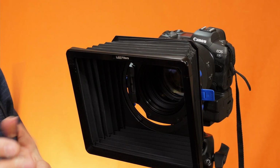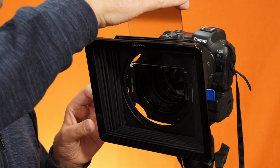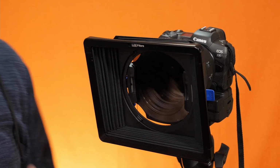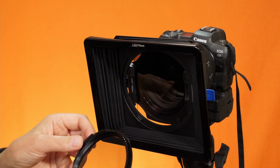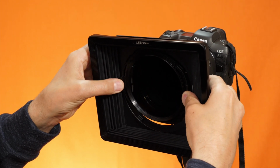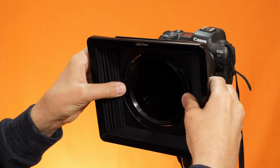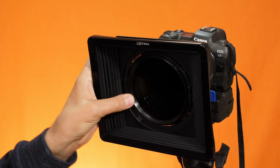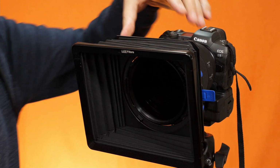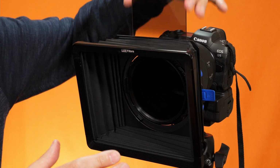And then as before with the filters, let me just push this back in a little bit so you can see they still go in from behind and slide down like so. And the polarizing filter, again, will still just clamp onto the front here, well, if we can get that to lock in like that. There we go. And again, it just rotates as normal. So the polarizing filter is on the front, you adjust the hood, and these filters actually just slide into the back.